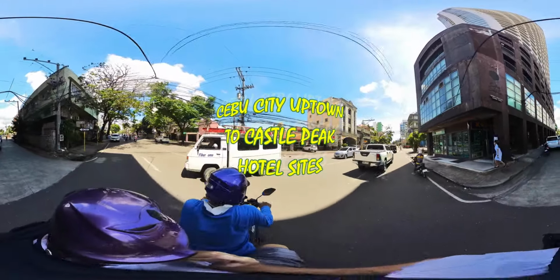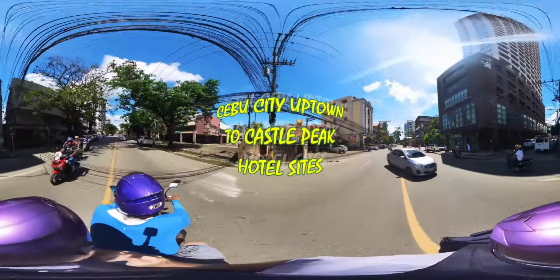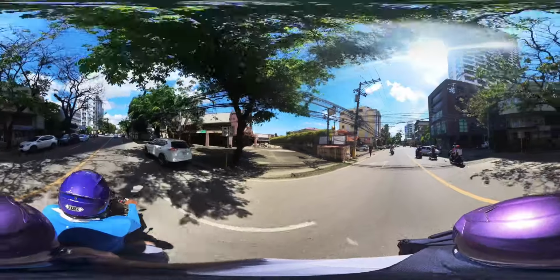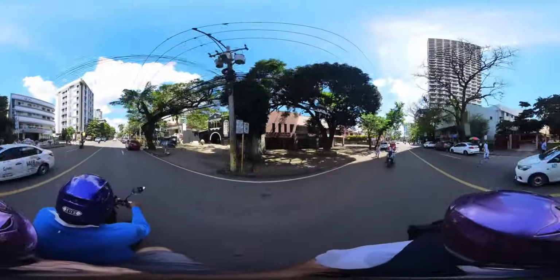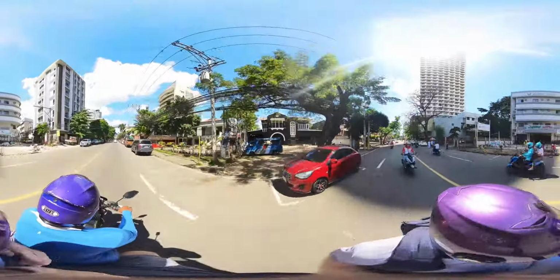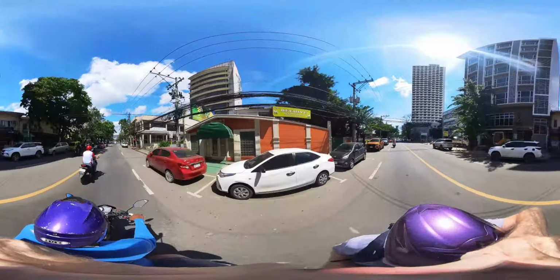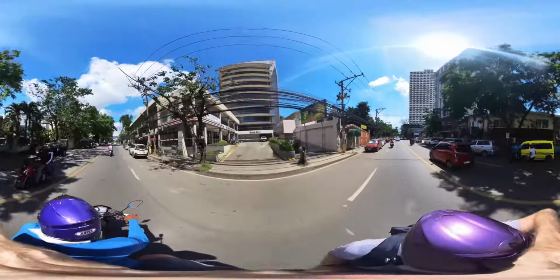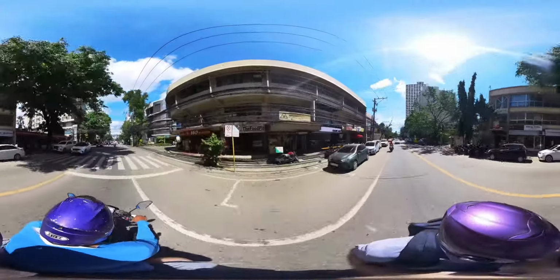This is a 360-degree video I've taken on my Insta360 X3 camera. Just understand, if you have a smartphone, you can turn the phone to different directions to get different views. If you have a touch screen, you can use the touch screen to move around. It depends on how much memory your device has.